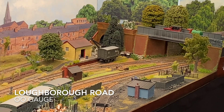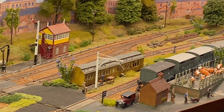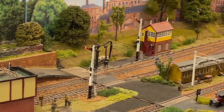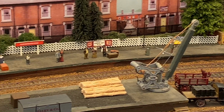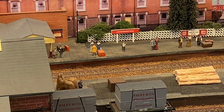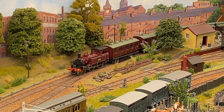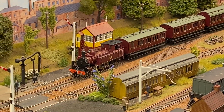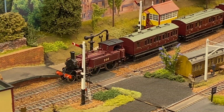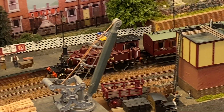Next we move to Loughborough Road in 00 gauge. Loughborough Road is a main road running south from Nottingham through West Bridgford to Loughborough. The Midland Railway line linking Kettering, Melton Mowbray and Nottingham runs through West Bridgford, and slightly further east was the London North Western and Great Northern Joint Railway line, built to link Market Harborough and Peterborough, Melton Mowbray and Nottingham.